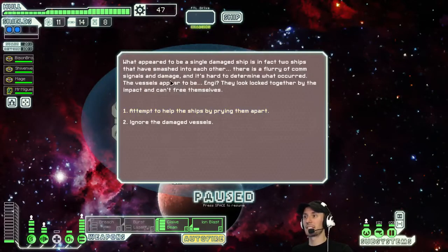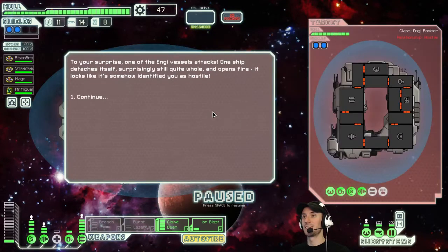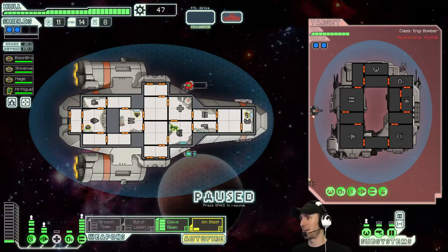All right. Attempt to help the ships by prying them apart. I have a beam weapon. Continue. Oh, no! It was the NG thing! I'm an idiot. I just clicked pry them apart on the NG. I totally just did that. Oh, my gosh. I shouldn't have done that. I knew not to do that. I'm an idiot. That's okay, we have pre-ignited ions here.